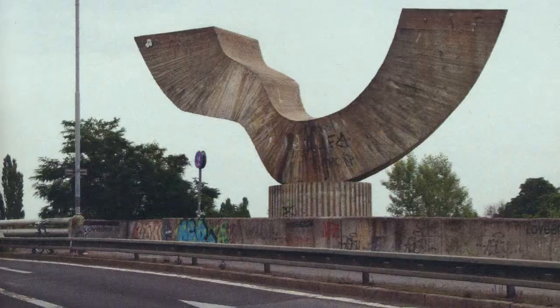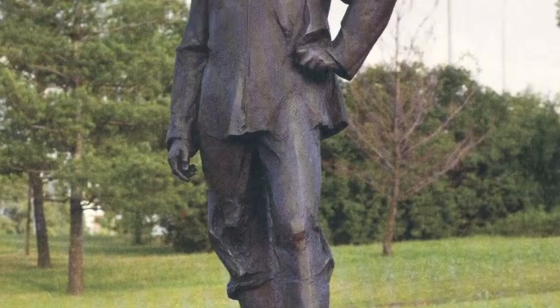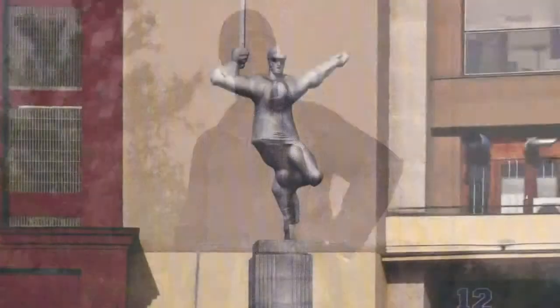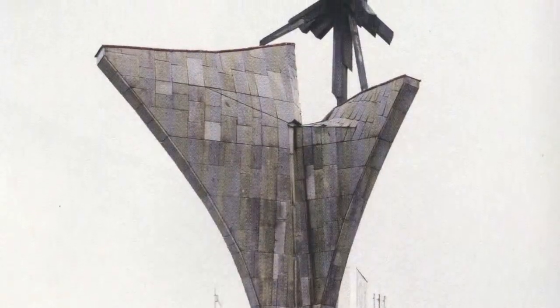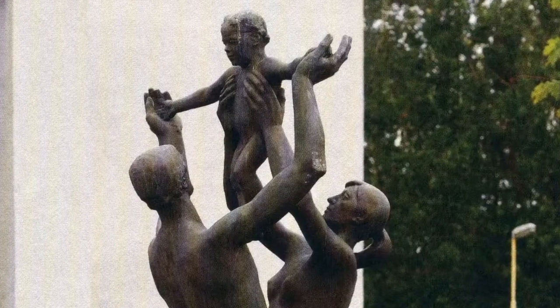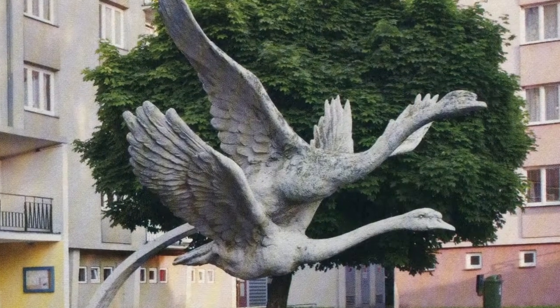During the 70s and 80s of the last century, 400 new art objects had been erected in public spaces in Prague. This was facilitated also by the fact that 4% of each budget for a public project had to be invested in permanent public art.